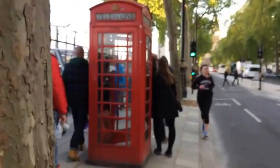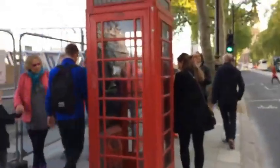I can just about see the Shard in the distance. We can see the Shard pretty much everywhere. It's so tall. Yeah, in the distance on the skyline. A lot of construction work going on. Phone boxes. Tourists love them.